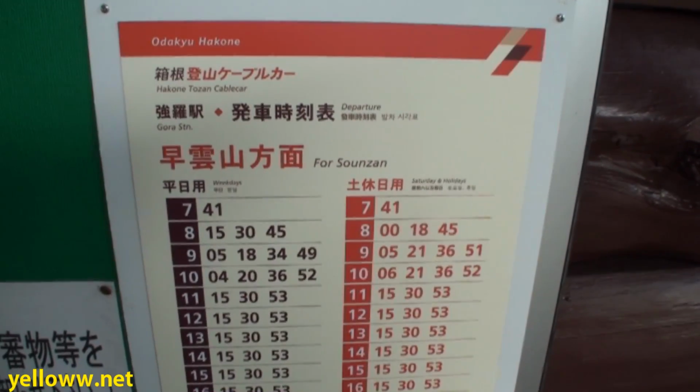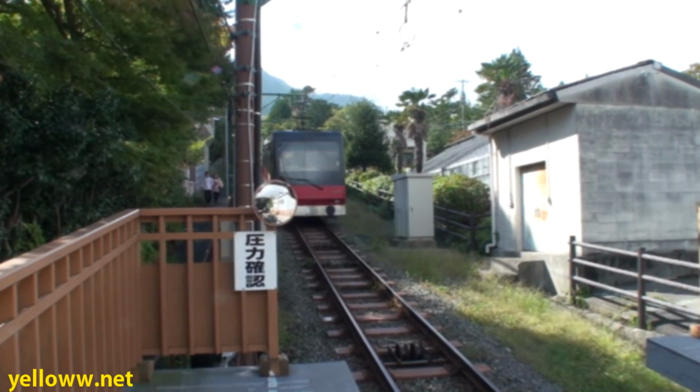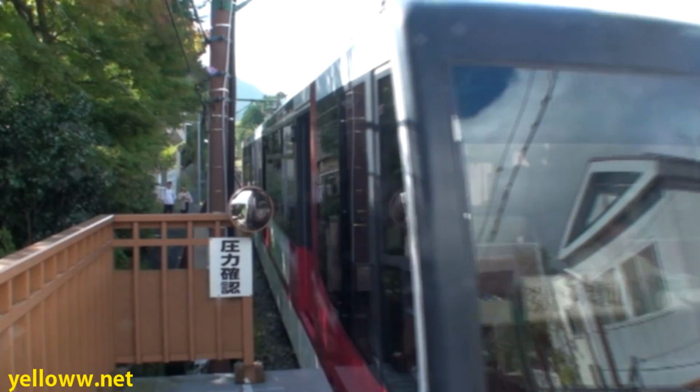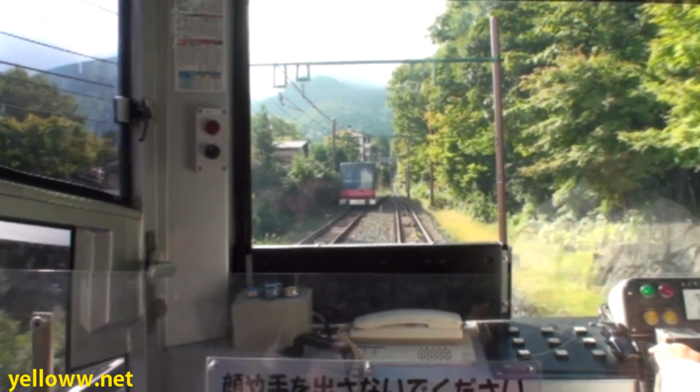The cable car shows up about 3 times every hour, as shown on the schedule, on the one track, so it's hard to miss. If you want the best view on the cable car on the way going up, wait at the top of the platform so you can be right at the front and look out the front window. It's a pretty neat view.